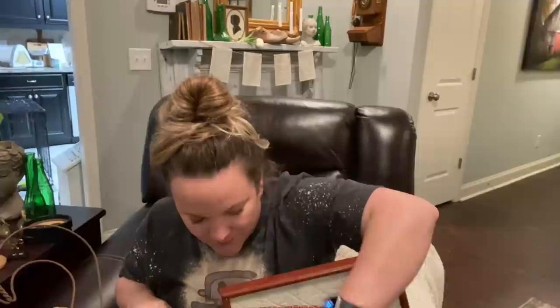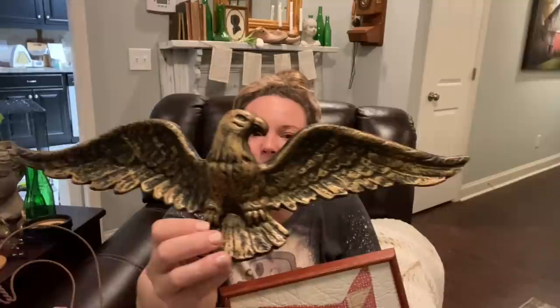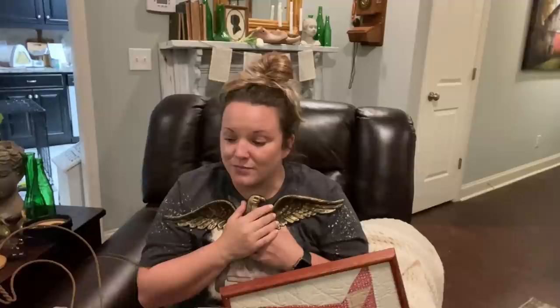So the next thing I found, I thought this would be so cute for coming up on 4th of July, is this awesome eagle. And he's just awesome, guys. You know, I just love the summer, and I love to put out my patriotic decor because I really do love America. You know, and you don't have to love the president.